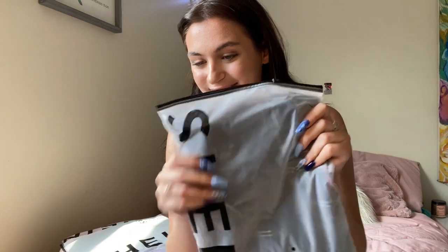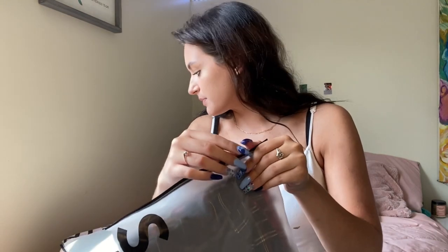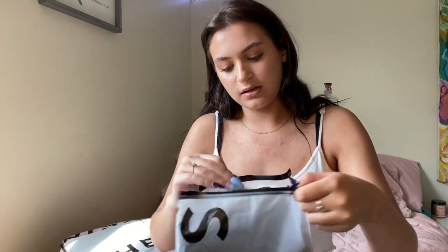Let's just get right into opening these up. So this one says Shein on it, and all these have little zipper bags, super easy to open. They feel damp, like they feel wet. Maybe it's because it's humid outside. They literally feel wet though, like somebody just took them out of the dryer and they're not fully dry.